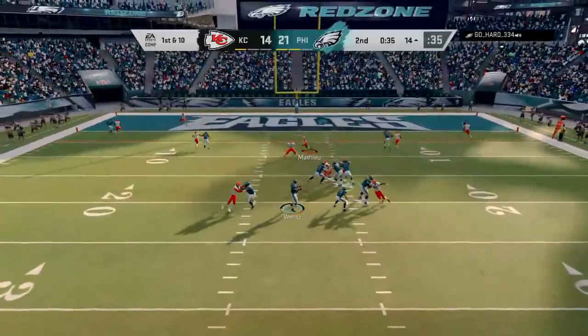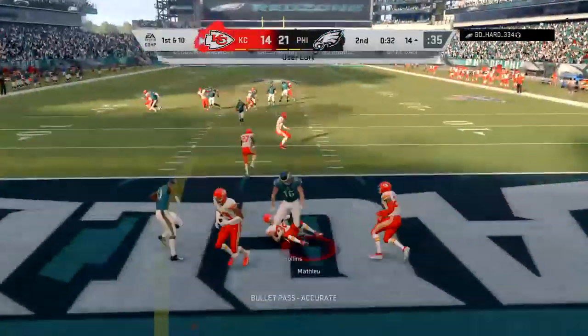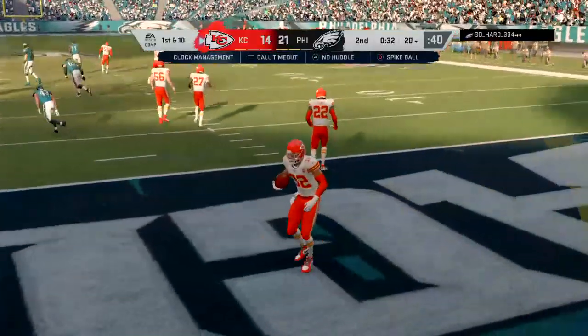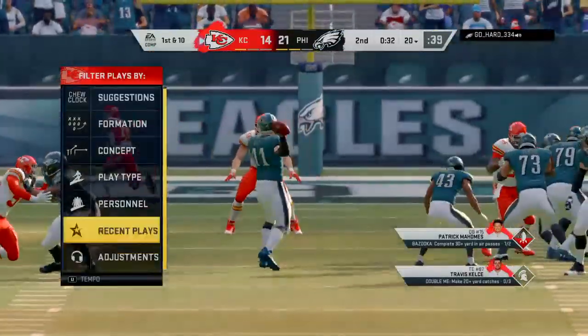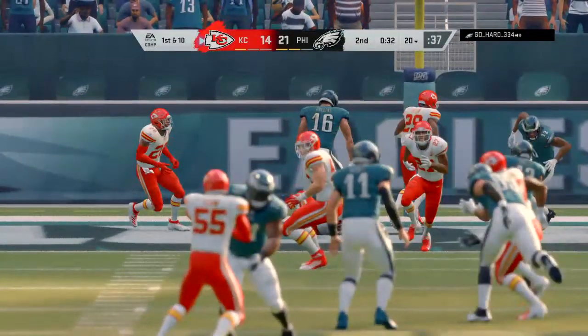From the red zone now, Wentz. And this is going to be intercepted. Picked off by the Honey Badger, Tyrann Mathieu. And a big turnover there as his guys will get the football back.